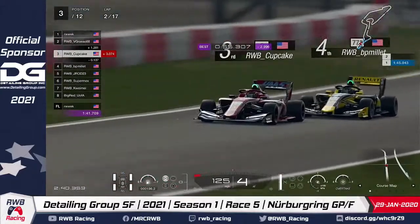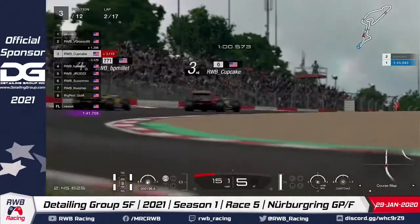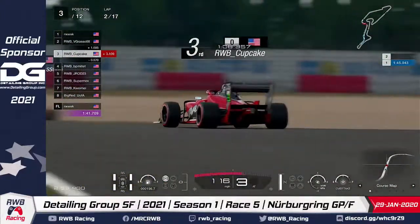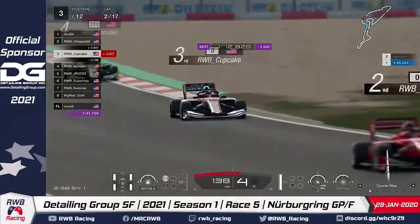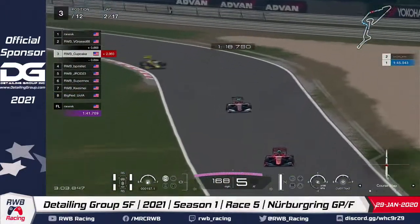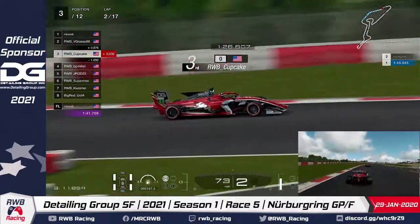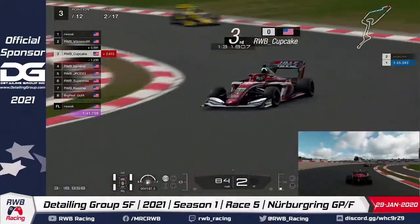Cupcake makes the move on Millet and moves up to 3rd place. All over those rumble strips. Oh, Millet says, I don't know if I want to give you that spot. So Cupcake moving along, and he's going to try to chase down Vinny. Let's get a view of him as he's driving. Let's stay in 3rd person view. This is a good view to watch.